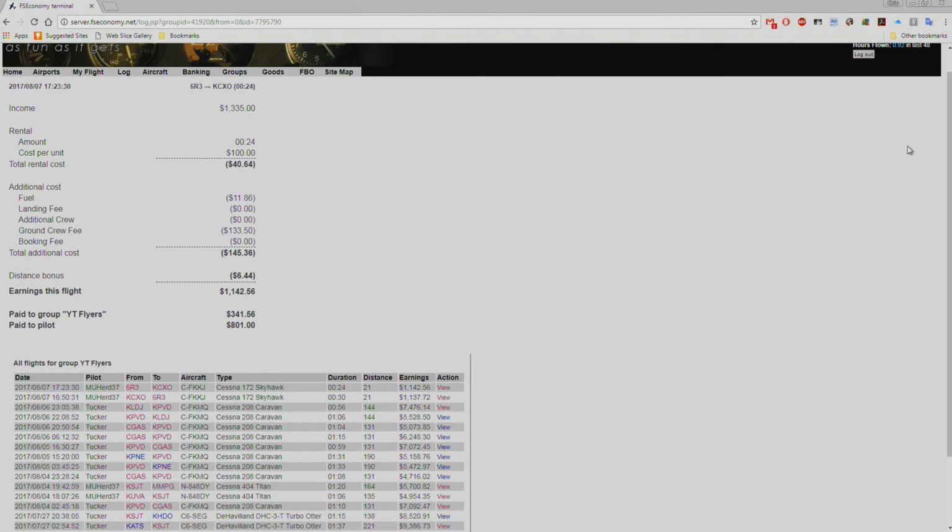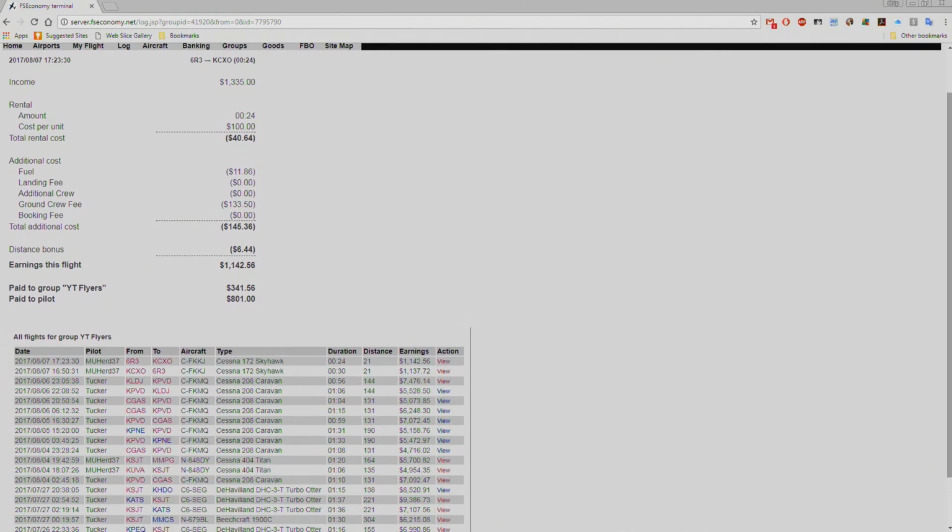Alright everybody, so the income here, $1,335. 6 minutes quicker on that one actually, saving a little bit of money. Fuel, $11.86, $133.50 for the ground crew fee, those are our real costs for $145.36, lost to $644 on the distance. Earnings this flight, $1,142.56. All going in.